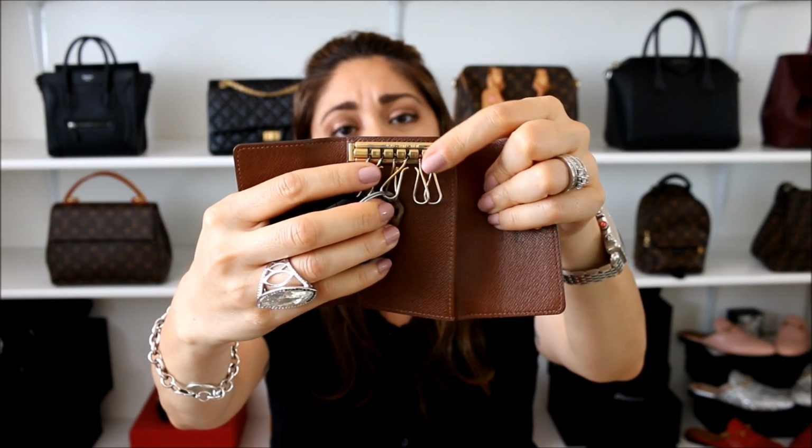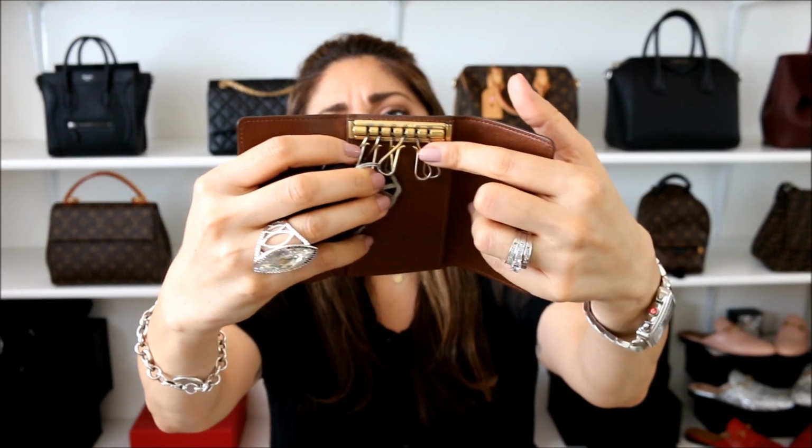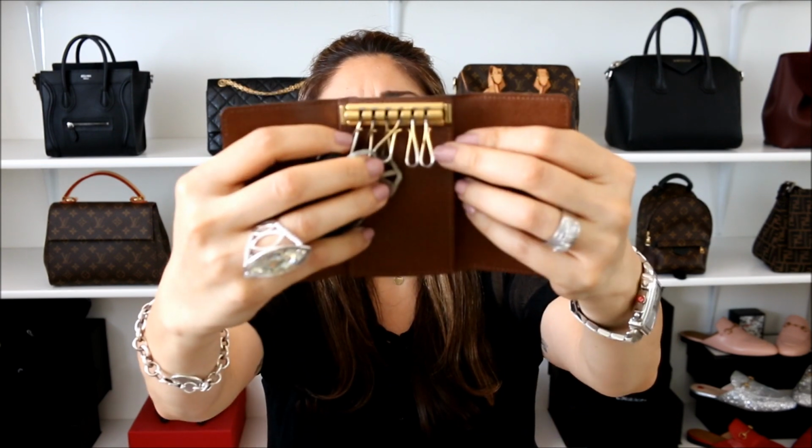And another great thing is that you can also double up the keys in here. So let's say that you needed to carry a little bit more with you. You have the opportunity to be able to put a lot more in there. But again, the more that you have, it might be harder to close if you have a fob, or, you know, just in general, if the keys end up being a little bit bigger.